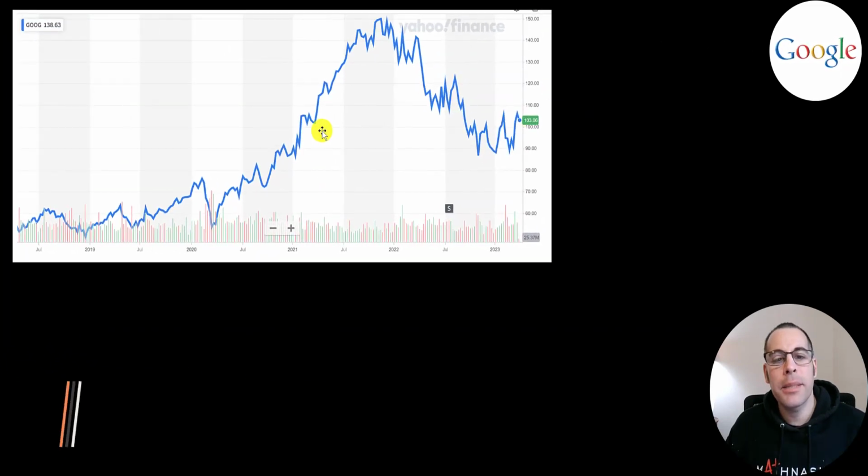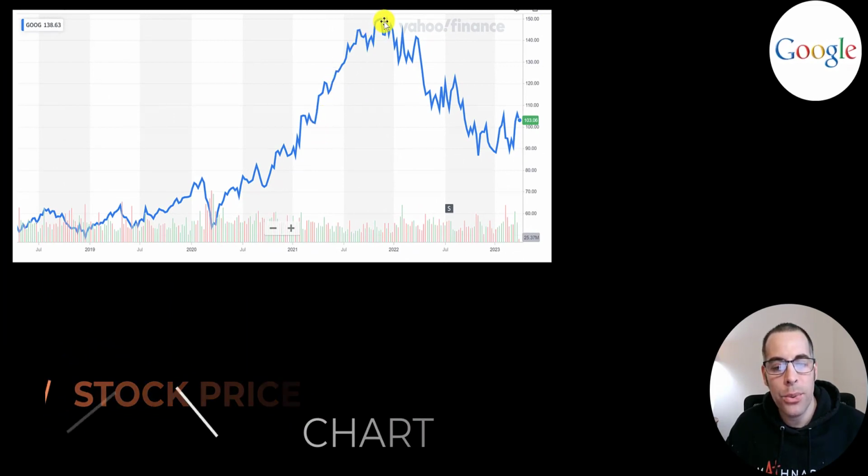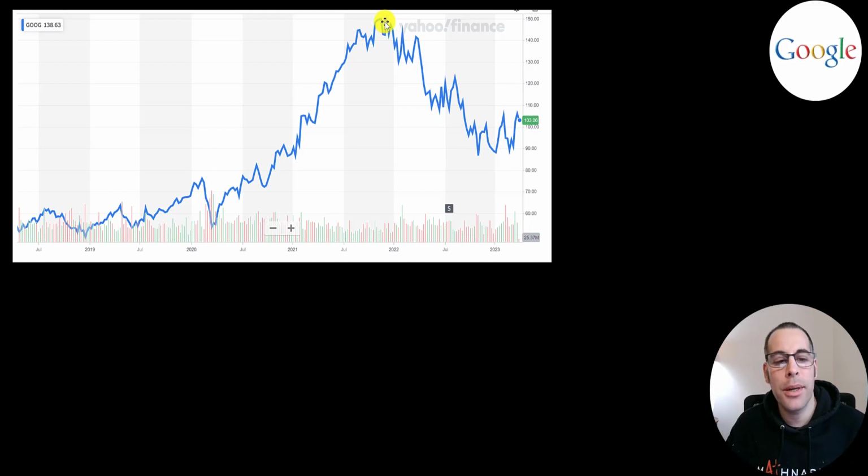This is where the stock has been trading the last 5 years. So it peaked at about 150 in the beginning of 2022, end of 2021. But a lot of tech stocks have gotten killed the past 15 months. It did fall to below $90, but it's come back to triple digits. So if you bought the stock in the beginning of 2021, you're pretty much flat.